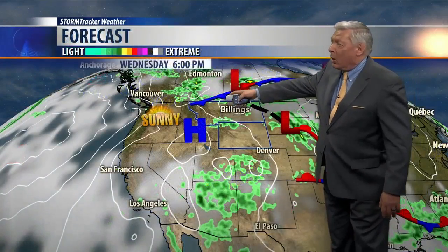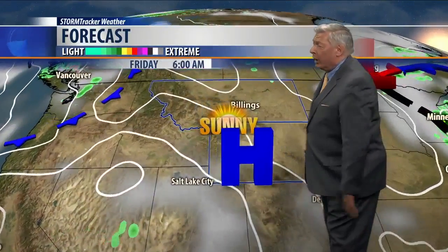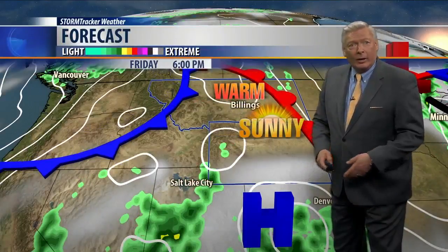But look at this. We do have a little cold front moving through. As that cold front moves into eastern Montana, instead of being in the mid-90s, we'll probably cool down to maybe around the upper 80s or low 90s tomorrow. Then that moves out of the region. Maybe some spotty showers across the high line being drawn into that low pressure cell. High pressure builds in behind that. We're looking at mostly sunny skies, and it's going to be pretty nice. Warm front moving in by Friday, getting us back into the 90s again.